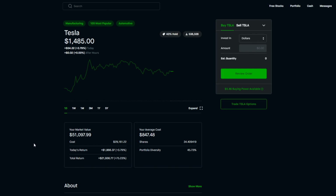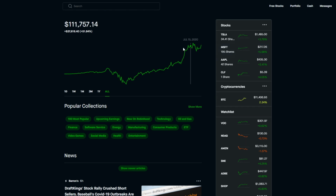$1,866.37. And then for the total return we have for Tesla at plus 75.23% or plus $21,936.77. Keep in mind, all of these returns are just within one year. I started investing in early December. So let's go ahead and check out what else we have in the market that's making me money.